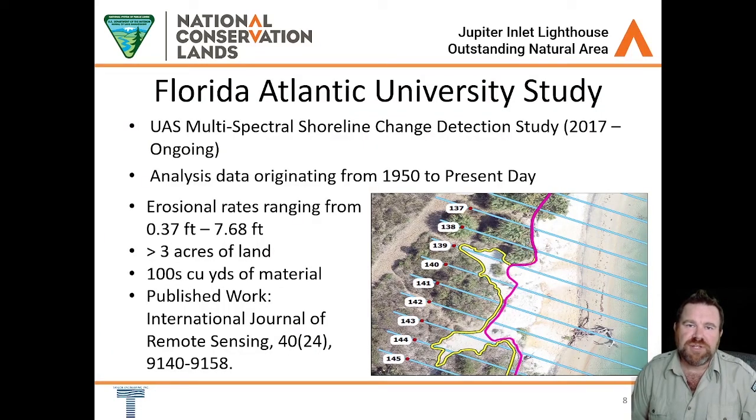To better understand and measure the rates of erosion along the shoreline, the Bureau of Land Management has partnered with the Florida Atlantic University to conduct a shoreline change detection study. That study began in 2017 and is ongoing. The study examined all previous data and captured new data along the shoreline. It divided the shoreline into transects and measured the locations of the mean high water mark and the crest of the dune. The study has found erosional rates varied from 0.7 feet per year up to 7.68 feet per year, a loss of over 3 acres of land, and hundreds of cubic yards of materials.